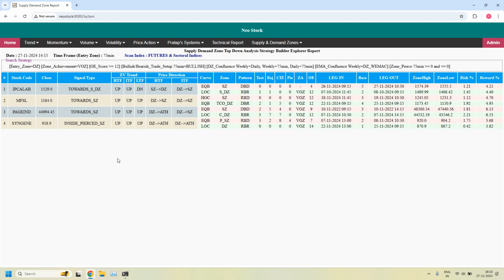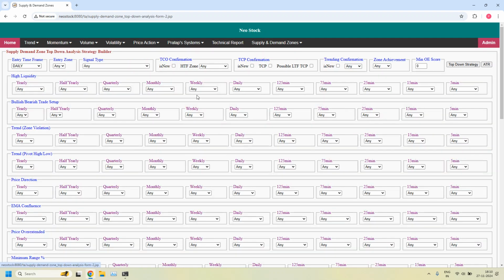So this is about bullish trade setup for weekly income trade. Next, bearish trade setup for weekly income trade. Entry time frame is 75 minutes. Entry zone is supply zone.